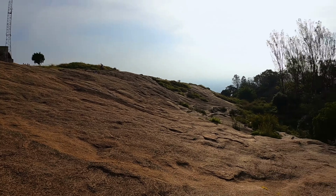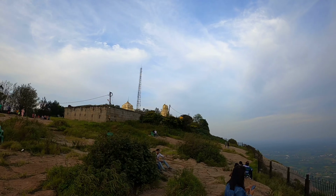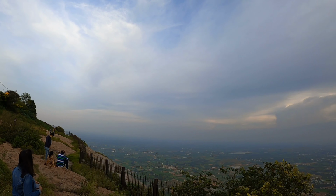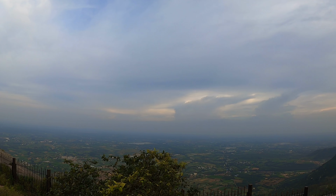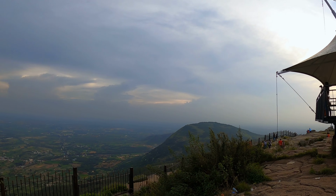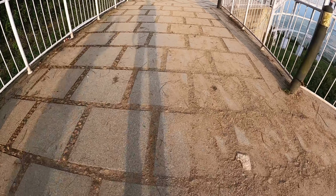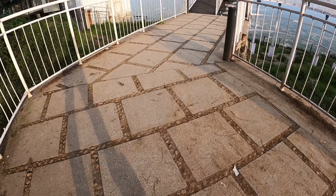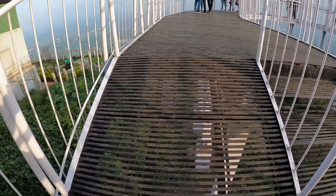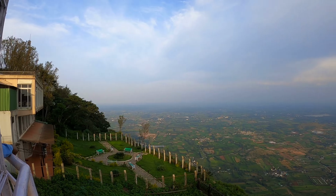We are now walking towards the main viewpoint. There are some really old temples on the top, and there are also some small eateries where you can have a quick bite. If you wish to stay here overnight, then there is only one hotel on top, that is the Mayura Pine Top.